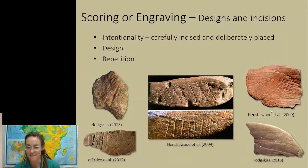Then scoring or engraving. I like to use the term scoring just to show the process of using a sharp implement, whether it's bone or a stone tool, to make a nice mark on a piece. And I use the term engraving to show more intentionality of the action. So it's deliberate.